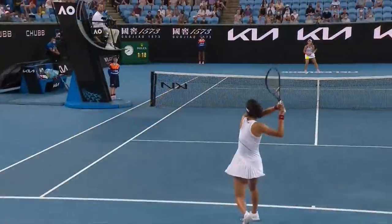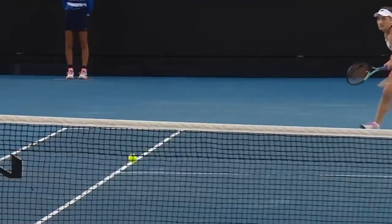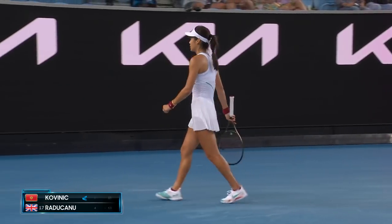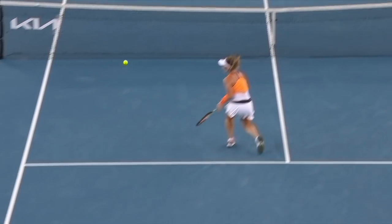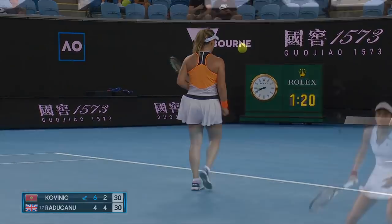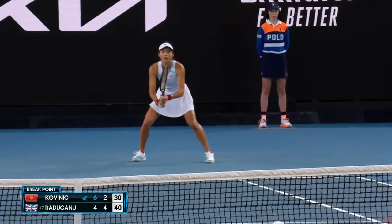Structured point, and it's that hard flat one that Raducanu is able to get that chip. Again, you should be coming into the forehand surely of Raducanu. Of course, anytime you come in on a cross-court ball, you're leaving so many options open. There you go. Big moment here in the context of this match.